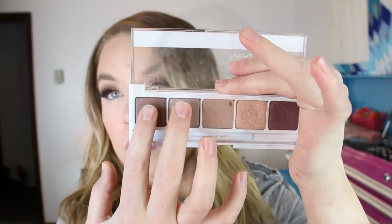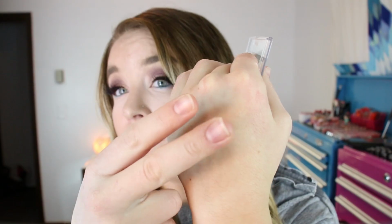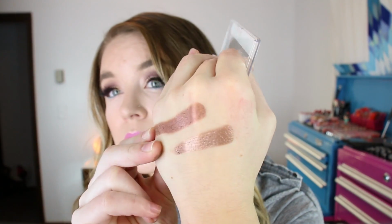So if I were to pick up one of the bigger palettes, I think I would get a lot more variety in terms of finish of the shadows, which would give me a better feel for them. But that's how I feel about this particular palette because this is the only one that I have. So let me swatch these. The colors in here though are very, very gorgeous, like the taupes and stuff.